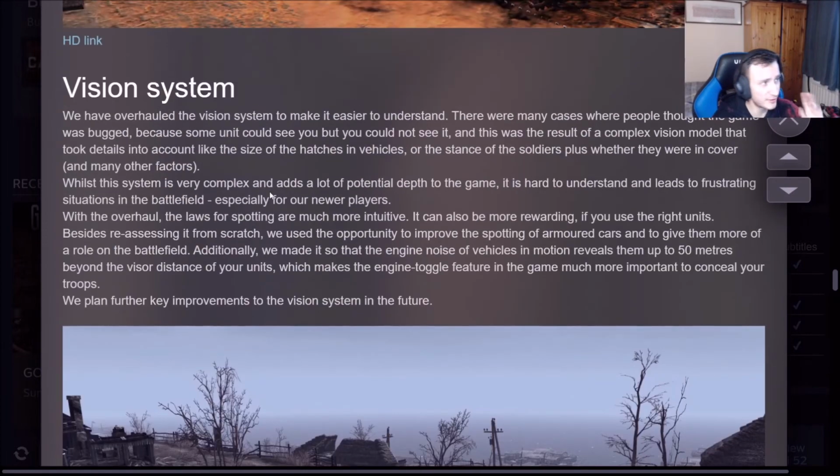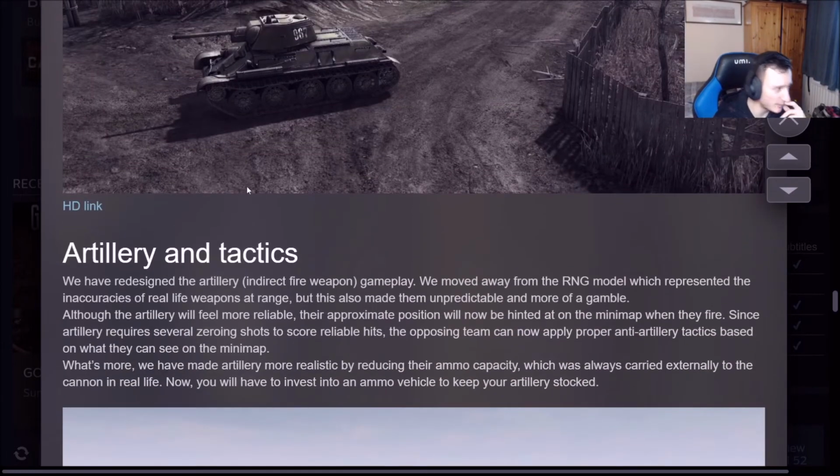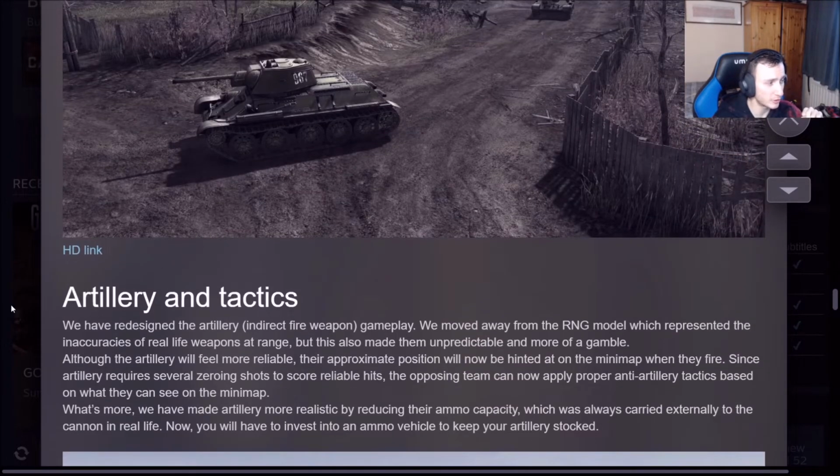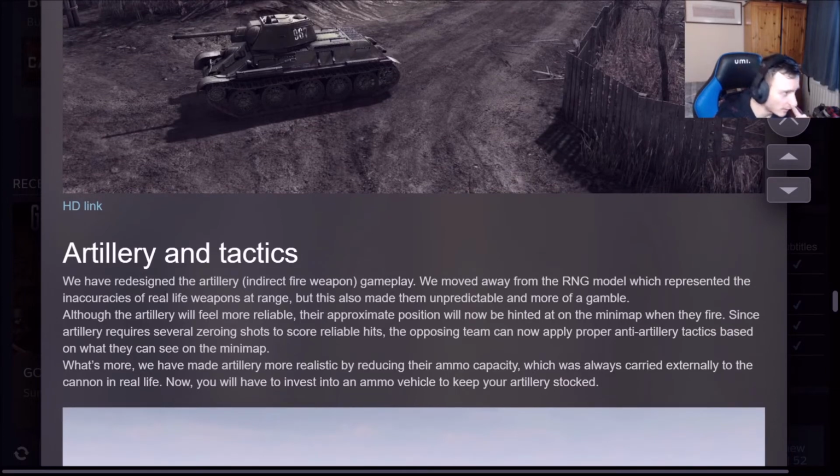So that was the vision system. I have to say, very happy with it. Next, let's go into the most annoying thing about any war game. We're talking about artillery and tactics. We have redesigned the artillery, indirect fire weapons, gameplay. We moved away from the RNG model, which represented the inaccuracies of real-life weapons at range, but this also made them unpredictable and more of a gamble.